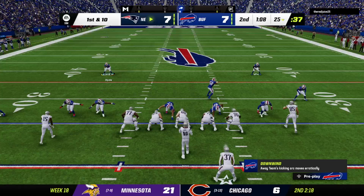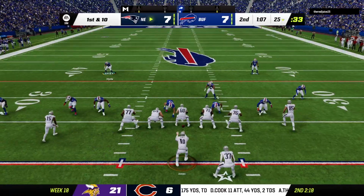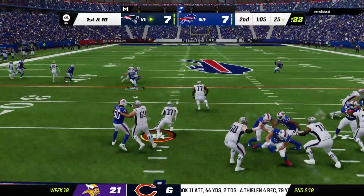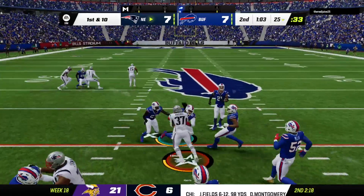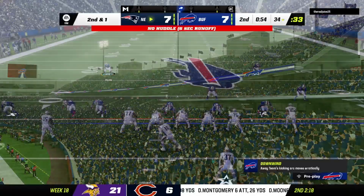The Pats at the line ready to go. Tie ball game, still a little more than a minute to go in the half. The question, can they put something together here, try to take that lead into intermission? I would have to think that would be the goal for sure. I don't think you sit on anything here.